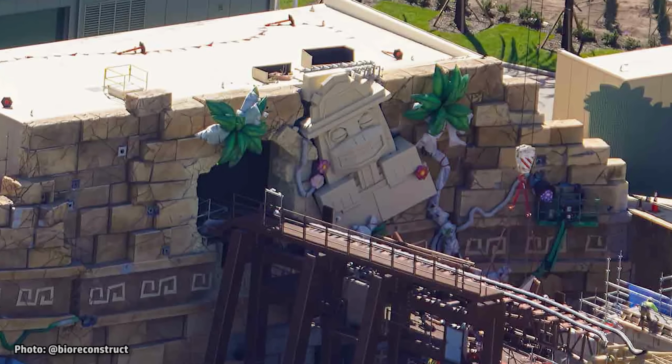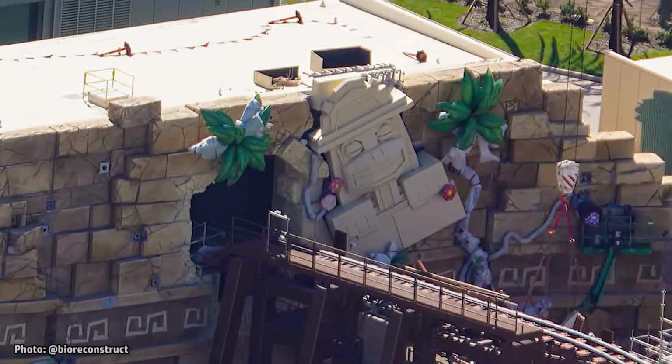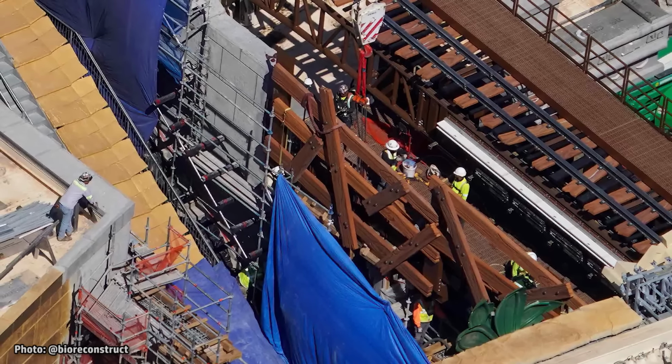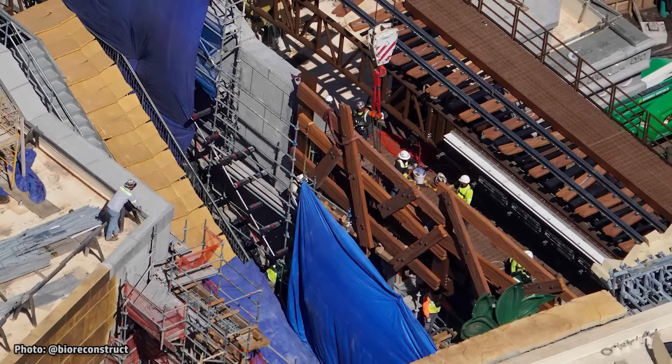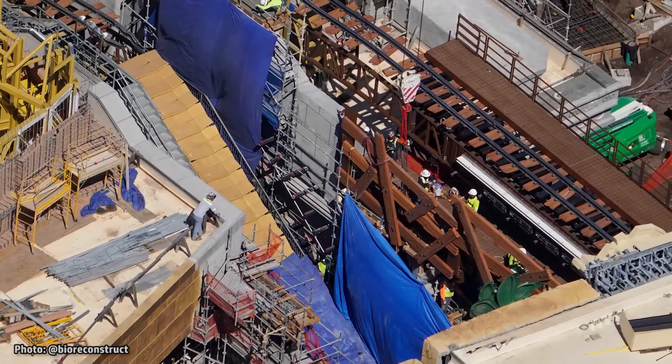A new carved monkey face has been added on the temple wall that the minecarts will enter right after this barrel launch. Here we can see a plank-themed divider wall being installed to help separate 2 different sections of ride track from each other.